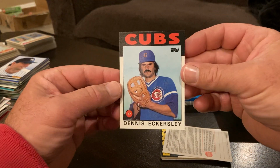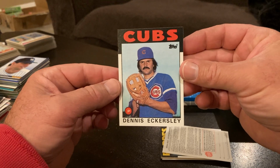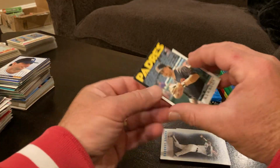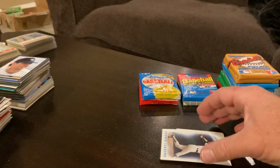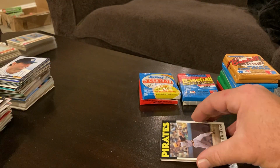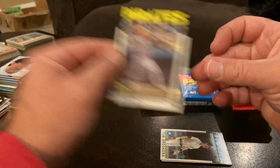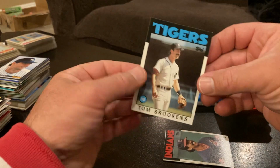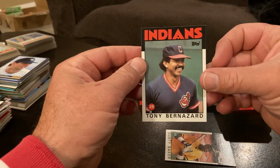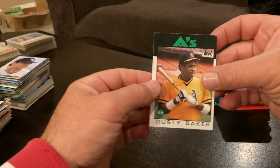There we go. Hall of Famer Dennis Eckersley. That one's in sharp shape. That's nice. Terry Kennedy. Phillies leaders. Jim Morrison. Tom Brookens. Tony Bernazard and Dusty Baker.